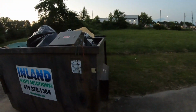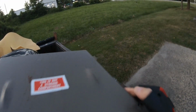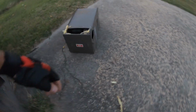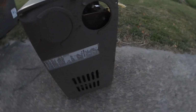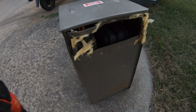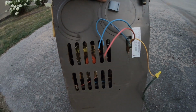I'm actually just gonna run this back to my storage unit and grab my flashlight too. What is that thing? This is not a storage compartment. It's kind of an odd sticker. I don't know who could confuse that with a storage compartment. 80-pound heater, I think. What's that thing? Furnace. Doesn't even have a door or a lid or anything that opens. It is not a storage compartment. It's literally full of metal. Water boiler in there and everything.